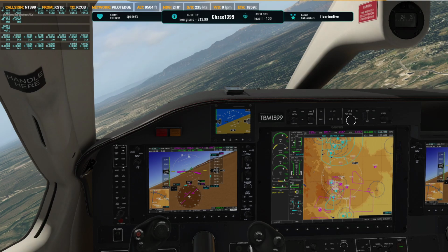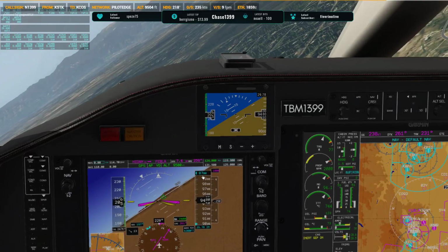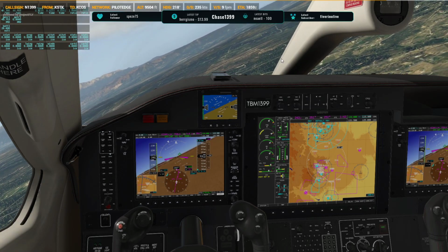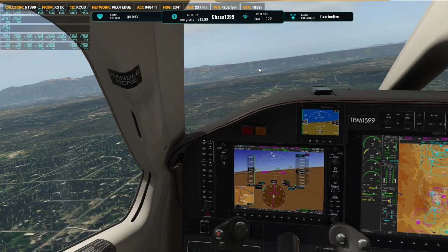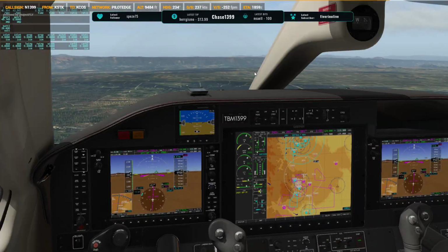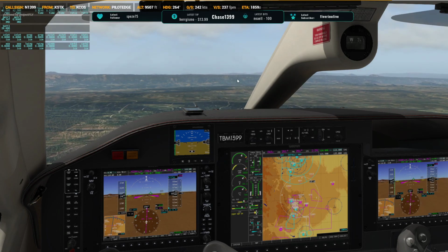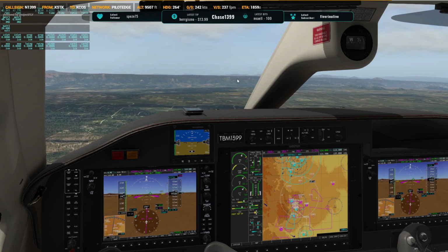American 518, contact Oakland Center 127.45. Reset the altitude for 8,700, because that's the final approach fix altitude. You can only capture the glide path at the final approach fix, or at least that's where you should intend on capturing it. Same with ILS. But this is an LPV approach, so it's not as accurate as an ILS, but still pretty good. If it was really cloudy, our minimums would be 200 radar. American 518, Oakland Center, climb and maintain flight level 350.